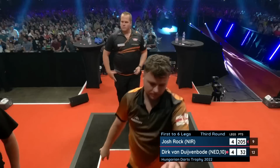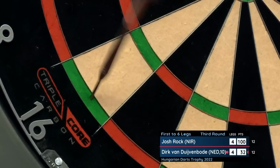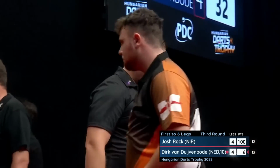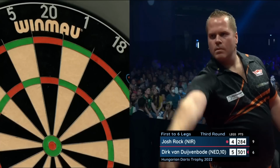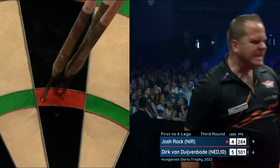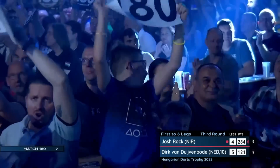It was a calculated gamble. Yeah, it really was, wasn't it? You can just have another 3 single 18s. He'll do that regularly because he wants to get to double 16 because he feels so comfortable on it. Littered with quality. Josh's average still up above 101, close to 102, but he could be a couple on doubles. Could be a couple of minutes away from exiting here. That's incredible. It's brilliant from Van Dijvenbode.